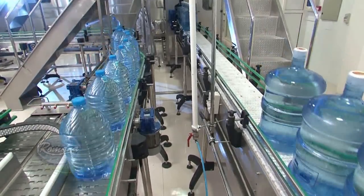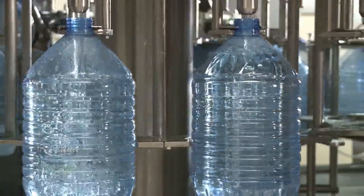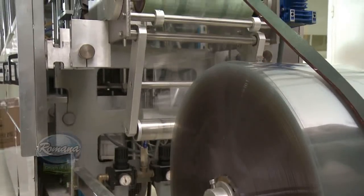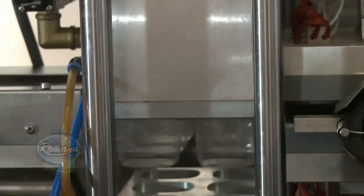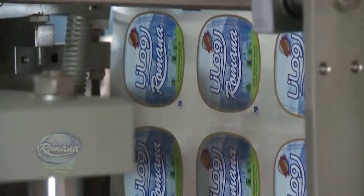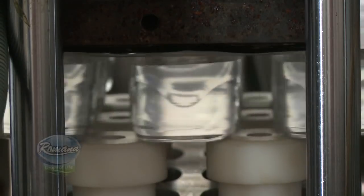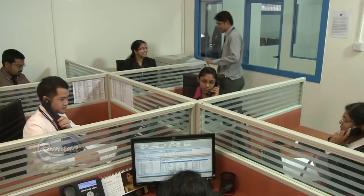But whatever the size, with its stringent quality norms and processes, every Romana bottle guarantees drinking water of exceptional purity, safe, healthy and of highest quality. Romana's pure drinking water also has a family of cups ranging from 100ml, 150ml, 200ml, and 250ml. These conveniently sealed cups are perfect for gatherings and occasions. Catering to a wide variety of preference, the Romana cup family contains the company's same pure drinking water, but at a very cost-effective price.